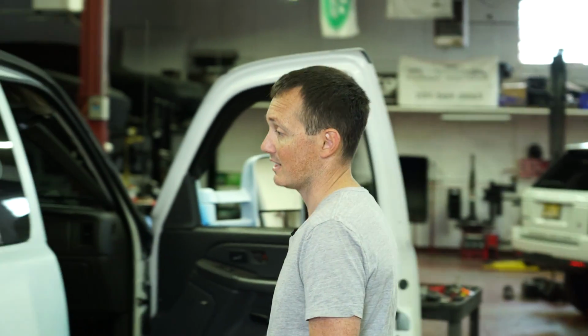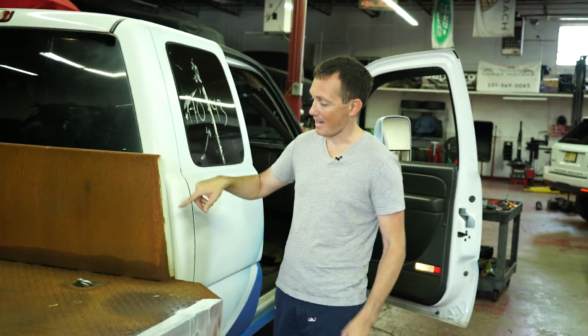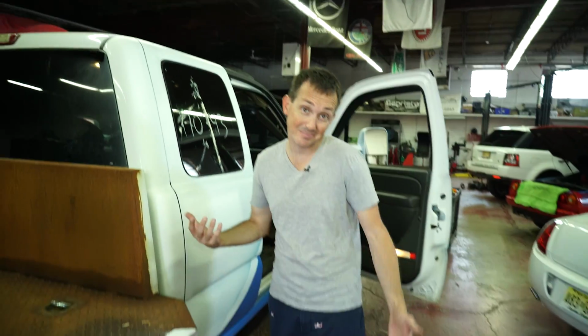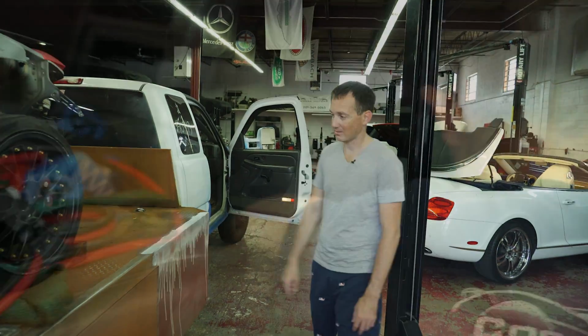And if you ever wanted to know what this bed could look like if it was actually painted, they painted the backside of this before they mounted it up, and it looks much better, obviously. This is what the truck should look like. Instead, we get the rust. You know, we'll get it. Stand by. You'll see some more in a second.